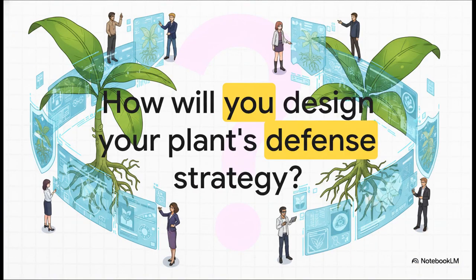Ultimately, this changes the whole equation, doesn't it? We're moving from just being providers of inputs to being strategic managers of a whole system where the plant is an active partner. So the final question is for you. Knowing that your fertilization plan isn't just food, it's software, it's an operating system, and it's a defense strategy, how are you going to design yours?